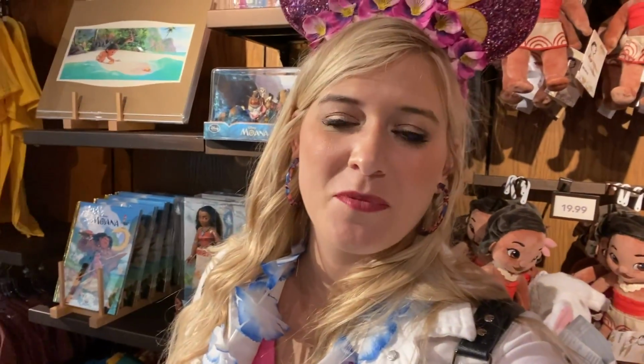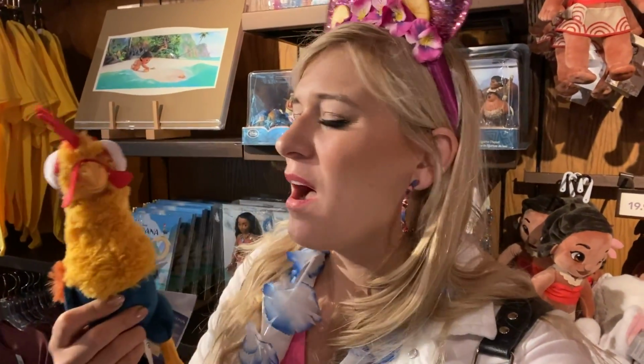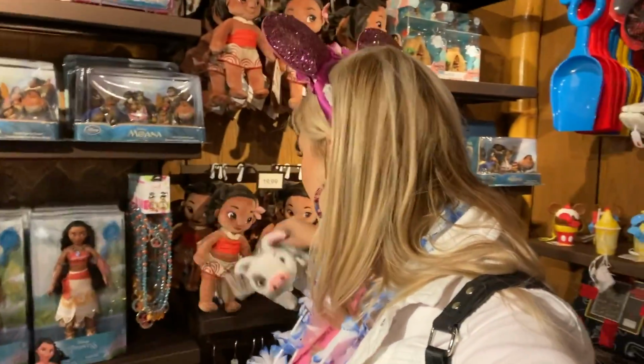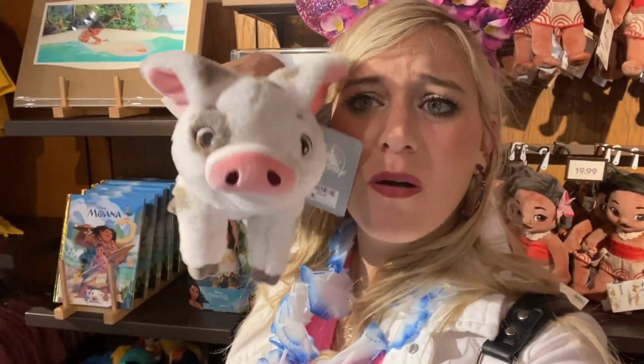I'm gonna take this time to let something off my chest, and that's, I don't really care for Hei Hei the chicken. I mean, he's fine, but he's definitely not very helpful, and he's pretty dumb. Whereas Pua is so cute and adorable, and why wouldn't you want to bring him on the mission with you?